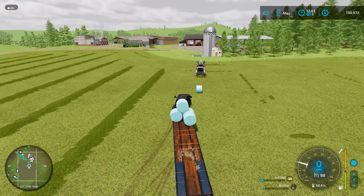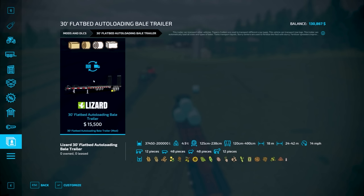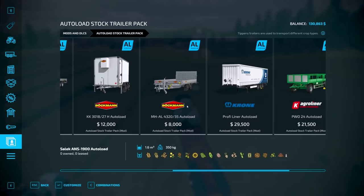So this one, let's take a look at that. Under mods, we have, oh, where is it at? So these are some that we're using. That's not the one we're using, but you can find this 30-foot flatbed auto loading bale trailer. But then we also have a pack here. This auto load stock trailer pack is what we're using. And you can see, oh no, I guess we are using the other one. So that's what we're using for the pallets.